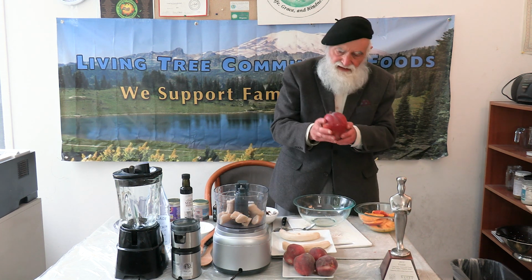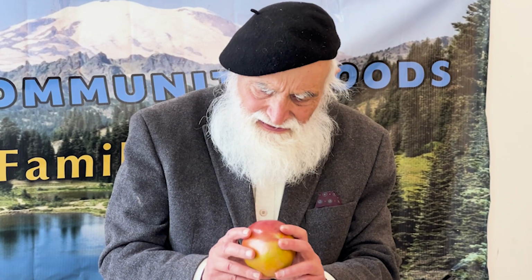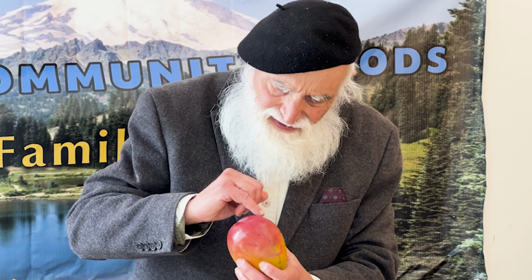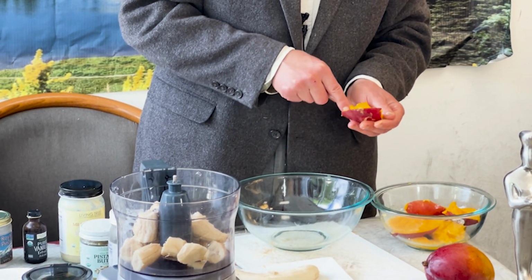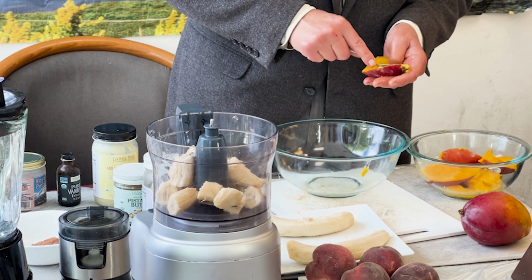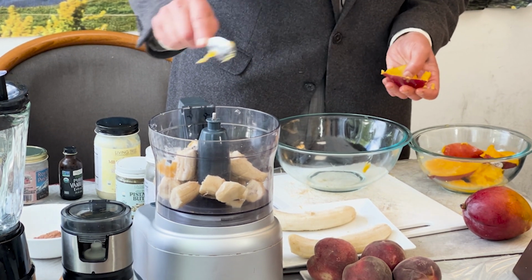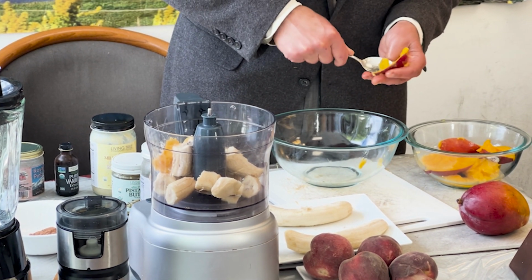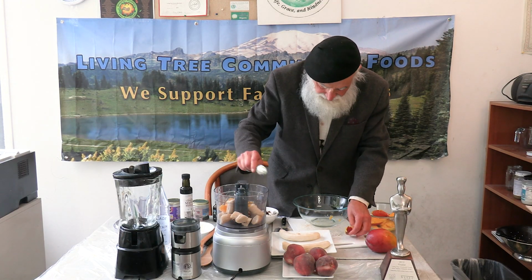Isn't this gorgeous? Look at the deep red and the stars, the small little white stars with a deep red background. We are so blessed to be here in California, in this wonderland. So here we go with mango. The mango itself, however, is not grown here in California. It's from Mexico.